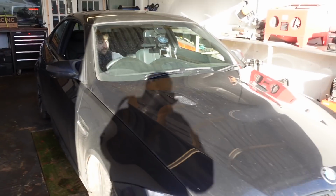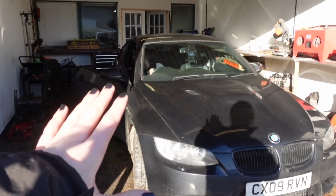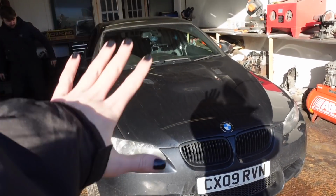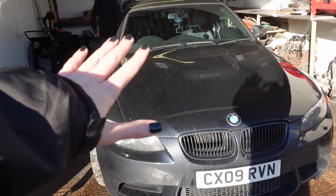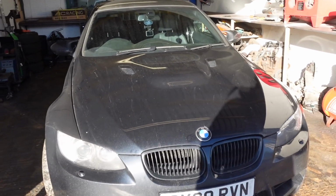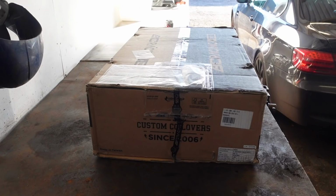I do love this car. I think when you drive it daily, you kind of forget that it is what it is. It's a fantastic driver's car. It's something that I really do love just bombing around in, but because I'm using her daily, she's just a bit heavy on the old fuel.